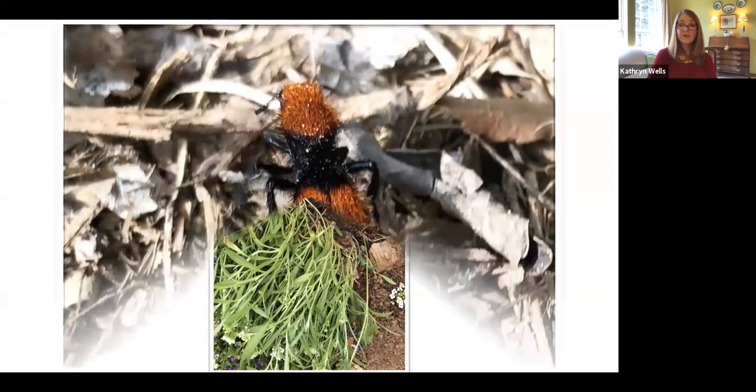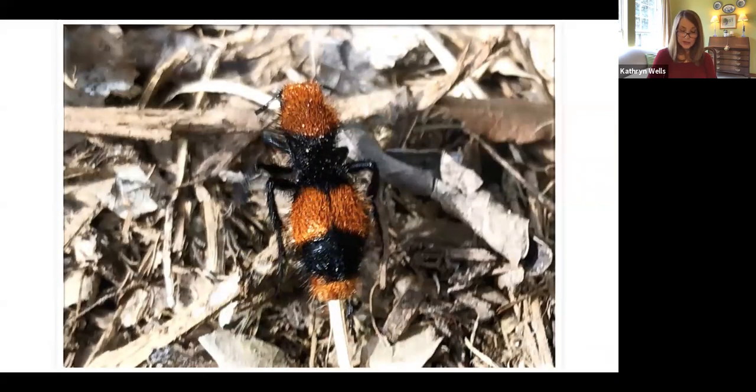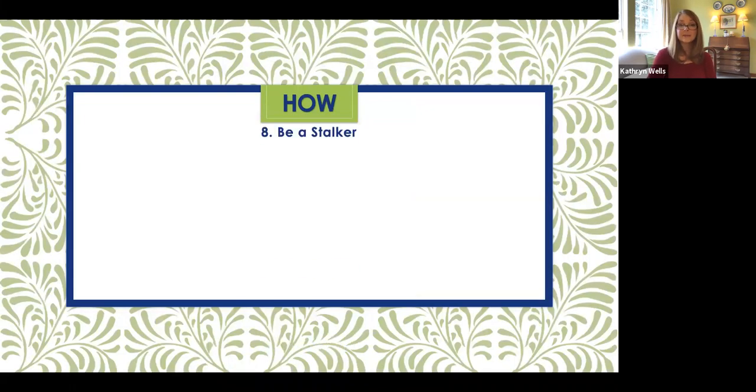This is a velvet ant, which is also a parasitoid wasp. And as I mentioned before, this predator-prey relationship is always happening from the smallest all the way up to the largest on the food chain. And a lot of it just happens and we're not even aware that it's there.